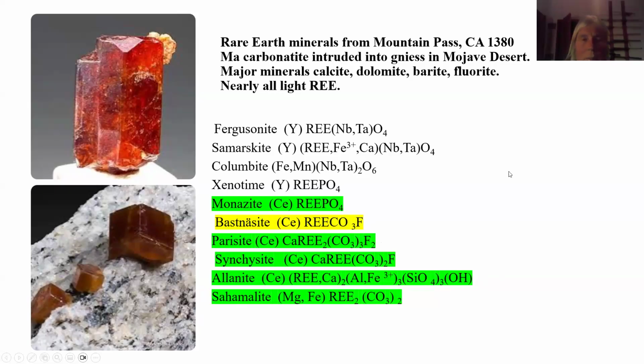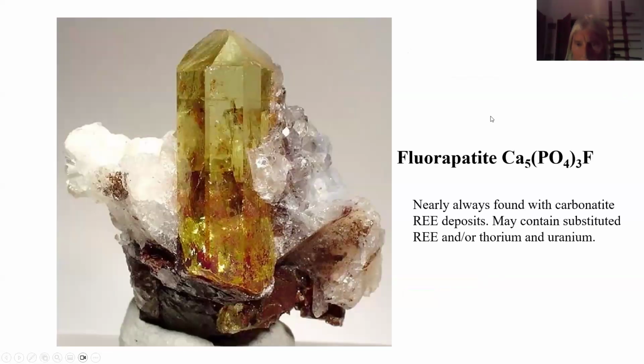And this should be familiar to you all, because of this mineral, which you all know and love, fluorapatite, almost always found with carbonatite deposits. And nearly always, when you find fluorapatite, you can look, and you're in a carbonatite, then you want to look around and see if you can find any rare earth elements.